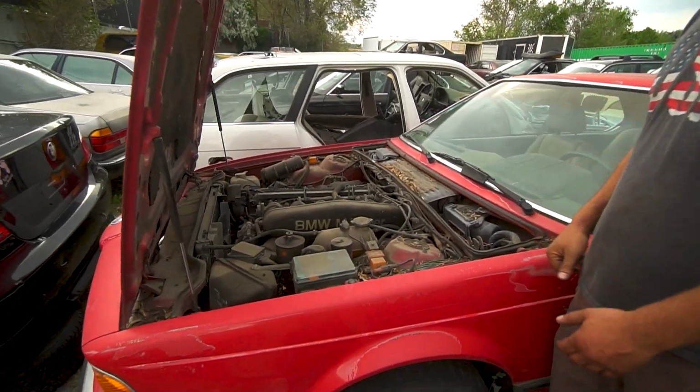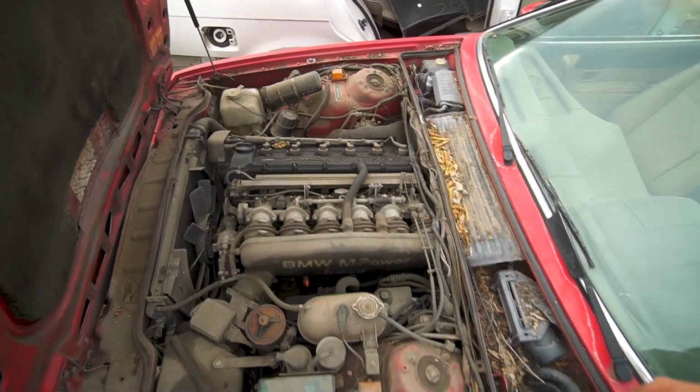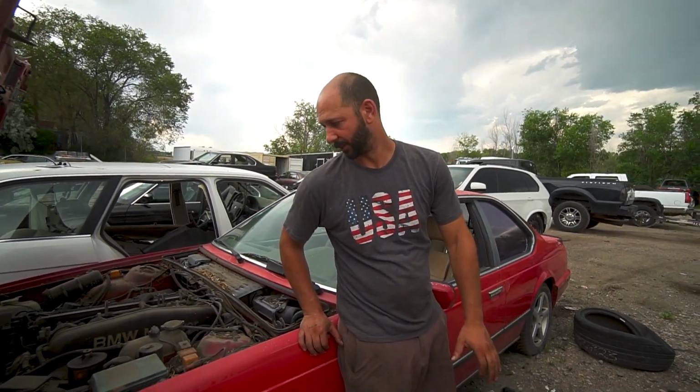Still has the S38 V35 in it. We did not try and run it. Obviously it was sitting so long, but we did disconnect the fuel pump and we drove it onto the trailer with the starter, and it sounded 100% great. Do you remember why the guy parked it? He parked it because it had a shimmy in the front end, which I'm guessing is thrust arm bushings, and it ground in second gear.